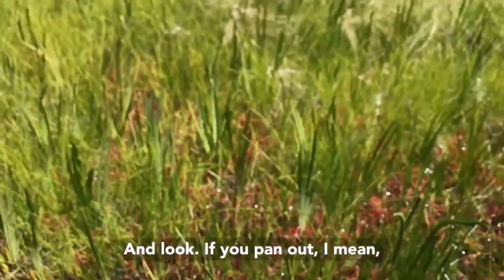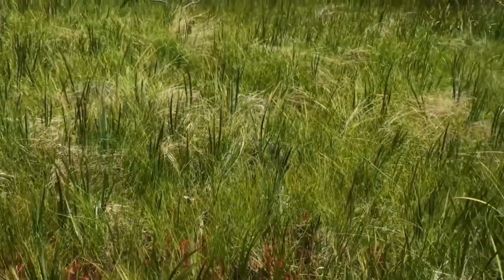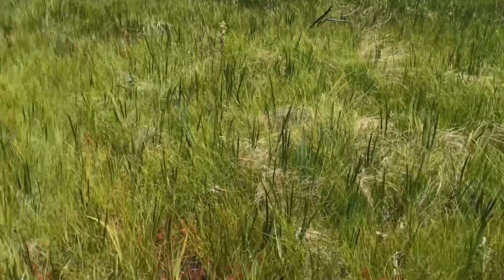And look, if you pan out, I mean, what sundews?